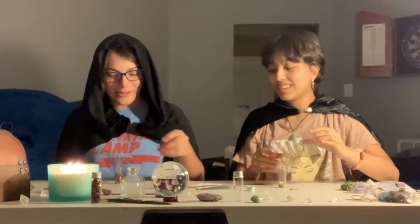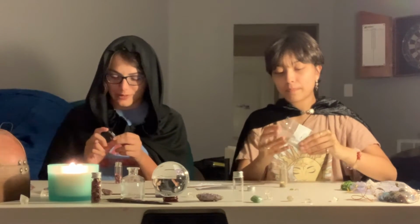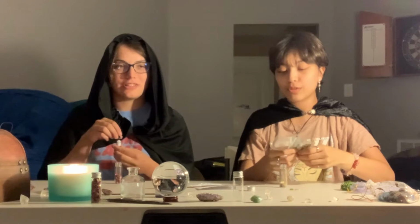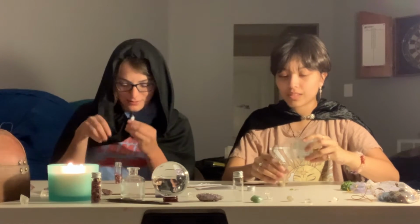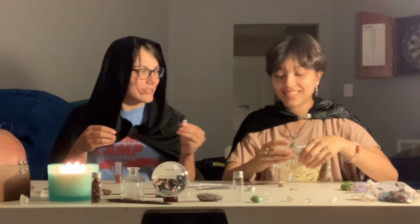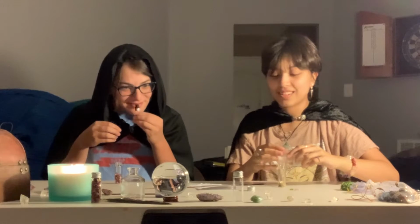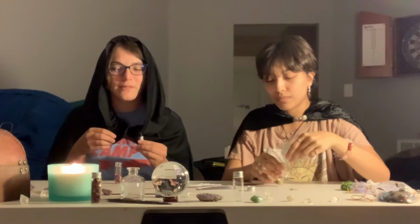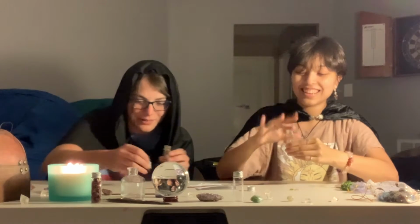Okay. For the oil that we both chose, because we can both use it, we chose gardenia. I've never seen a gardenia. It is a type of flower, and it's very aromatic. Smells like the color pink. It smells like my grandma's bedroom. Yeah, it smells like a perfume. I put some in there.